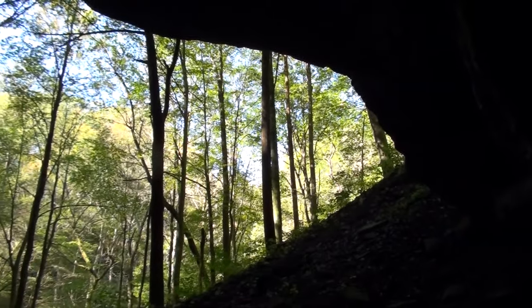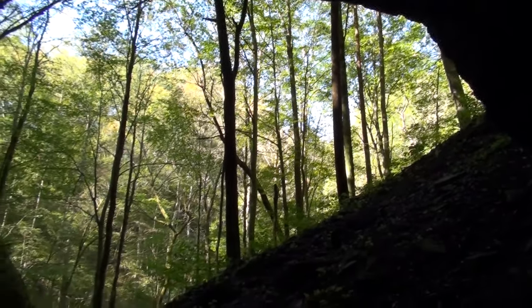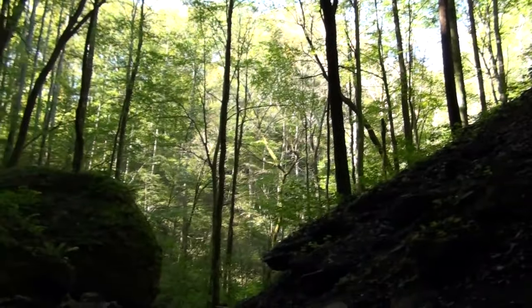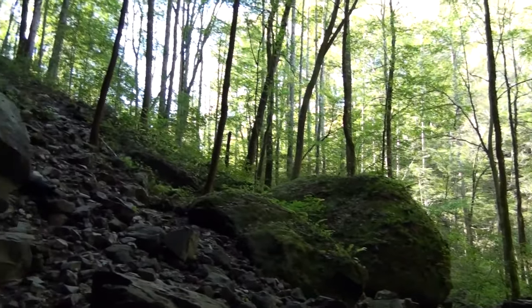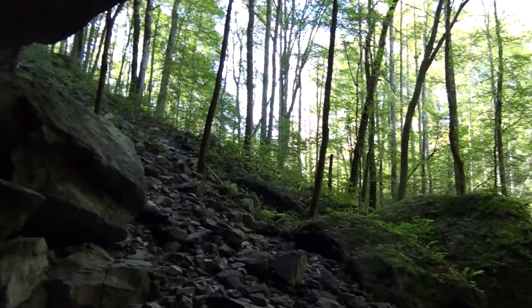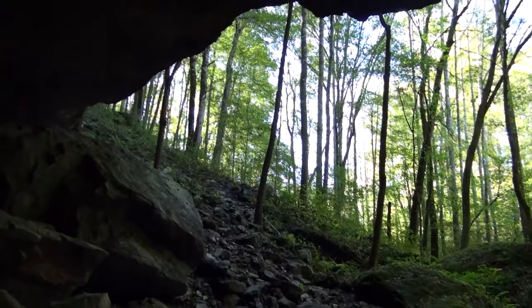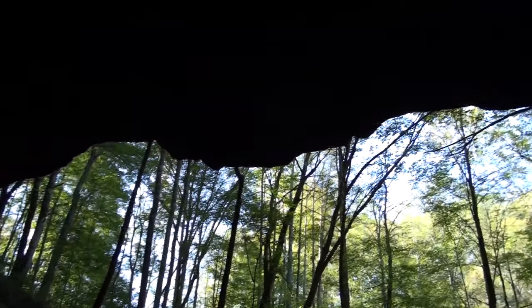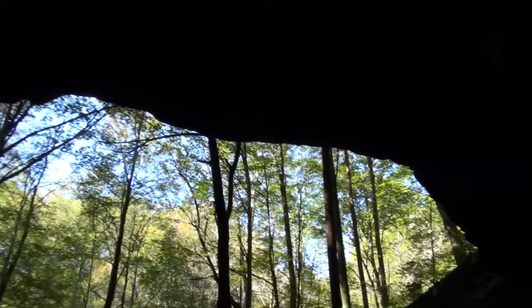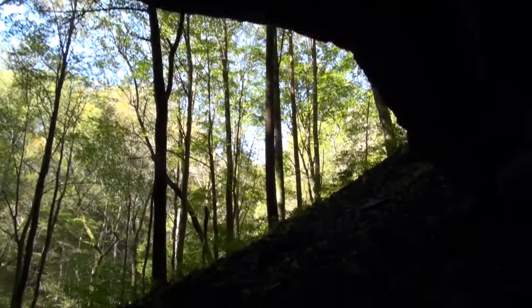This is still from the entrance of the cave here. That's a very nice view outside. I'm gonna go all around here. Did you see what a nice big opening that is?